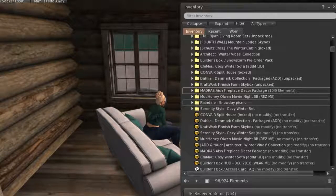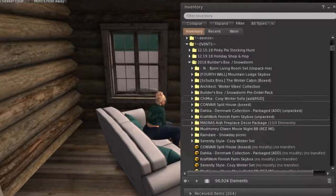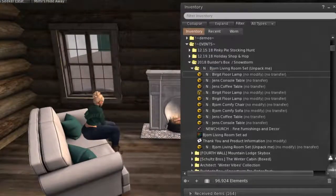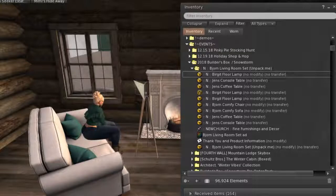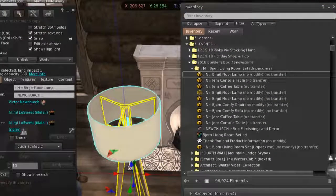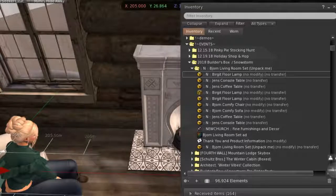Let's see. We don't need the picnic. Oh, they have a whole bunch of console tables and stuff like that. They have a floor lamp. That would be nice in here. We need light, right? Because this place is dark. Let's see here. And I'm going through the ceiling. Let's see where we can put this here.